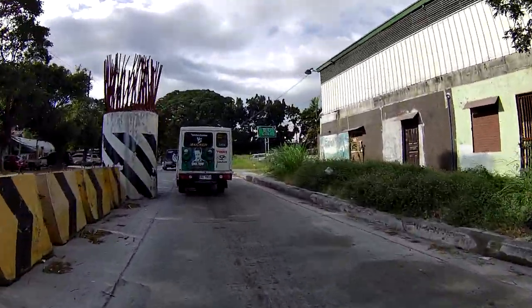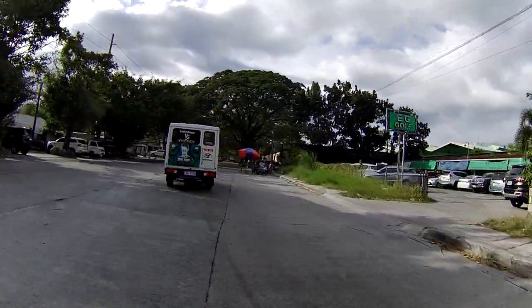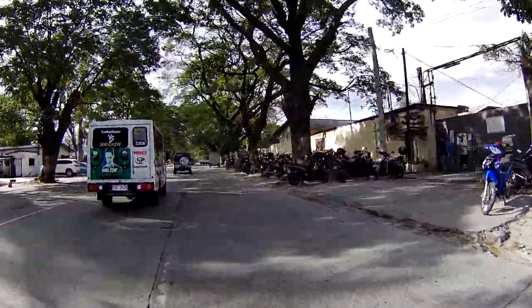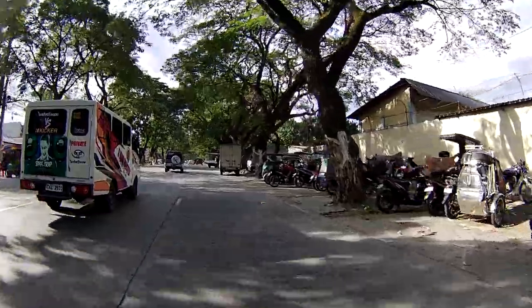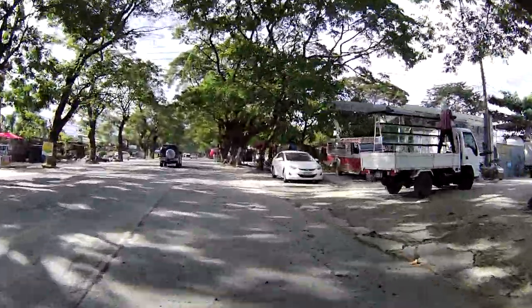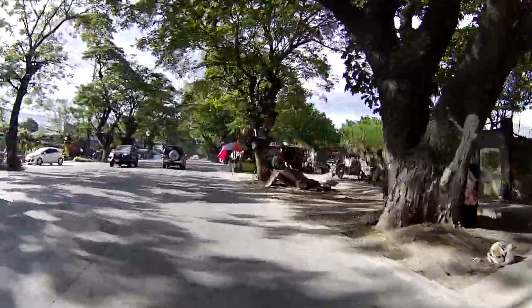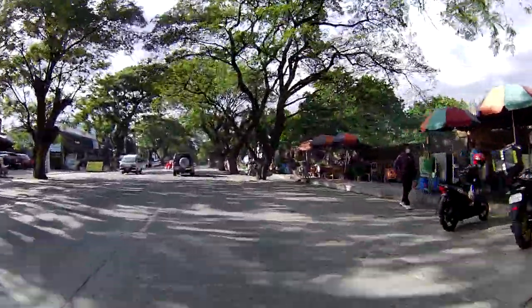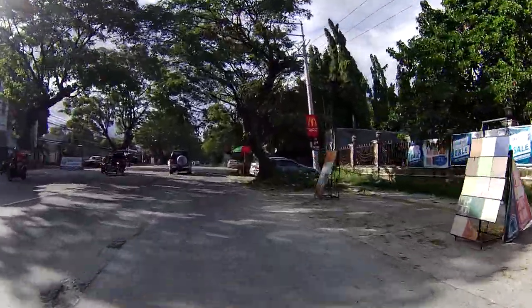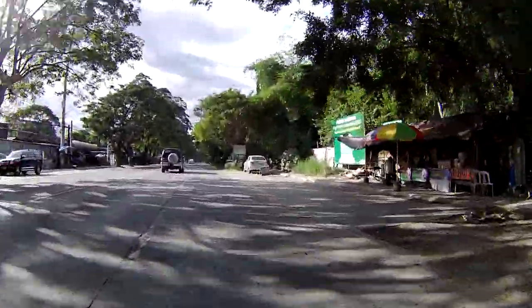Helps to have a front and rear. I saw one on Facebook the other day. It looked pretty interesting. It came with two cameras, front and back. It also had GPS where you can plot your course and set your destinations and all that. How good it is, I don't know. Maybe we'll check it out one day.